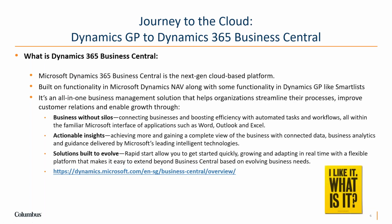So now that we've talked about what's piquing interest, let's talk about what it actually is. I mentioned that it is a SaaS-based solution, and it is the next-gen cloud-based platform. So Business Central, browser-based, wherever you are, you can log into it. I know that's a big deal for some of our GP users trying to get being able to use it on a mobile device or a tablet.